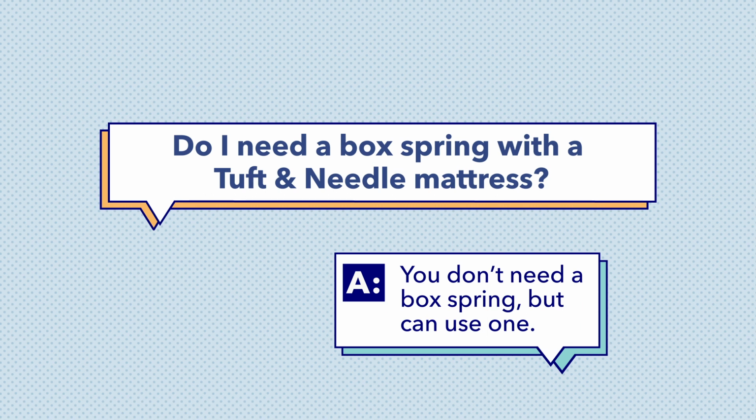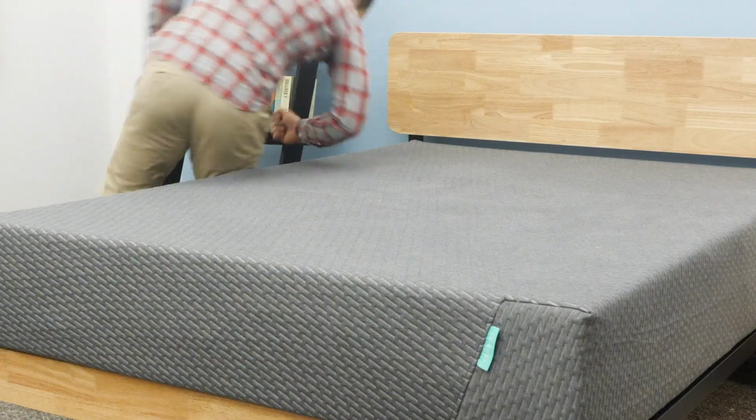If you have a box spring you like, or just prefer to use one under your Tuft and Needle, then feel free to do so. Tuft and Needle even sells one of their own on their website if you want to get one at the same time you purchase your new mattress.